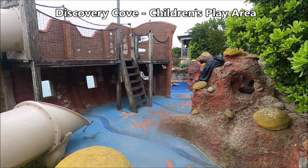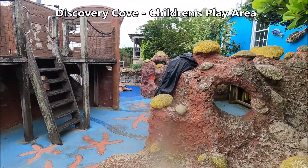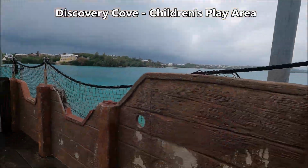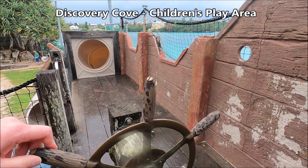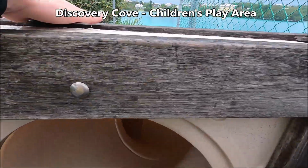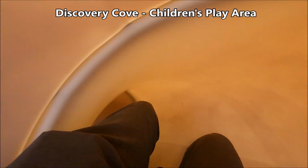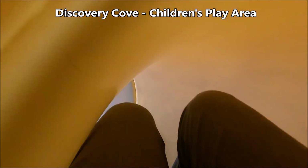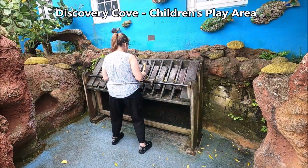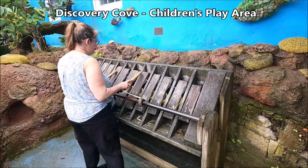So also part of the kids area, they have this coral reef that the kids can climb and play on, and a pirate ship. On the pirate ship, the kids can steer their way and then make a quick escape down the slide. Hi, honey. Hi. And then the coral reef, you can play some music.